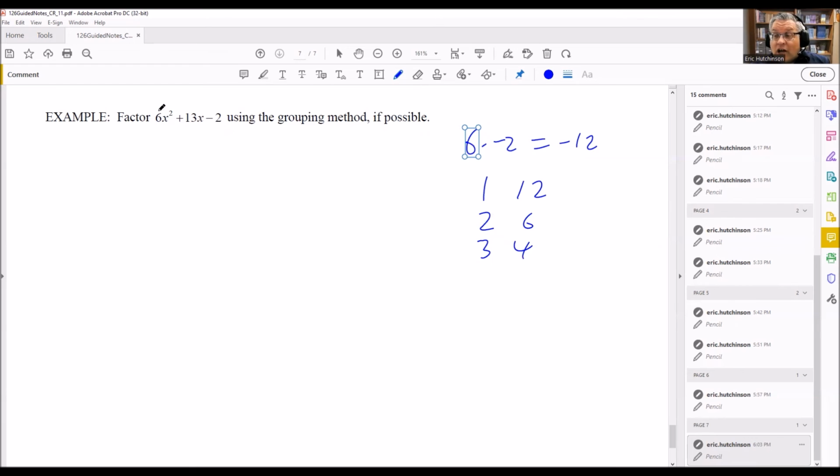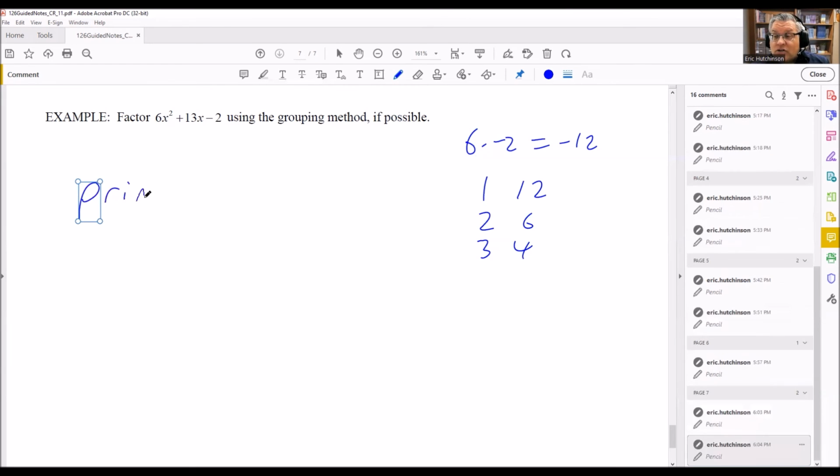And so if we have something like this that cannot be factored, then what we're going to say about this is that this one is going to be prime, cannot be factored. So that's going to happen when none of the combinations will work. So again, the reason why is because I have -12, not +12, which means that one of these would have to be negative. There's no combination here with negatives and positives that would add up to 13. Therefore, it cannot be factored, so it's prime.